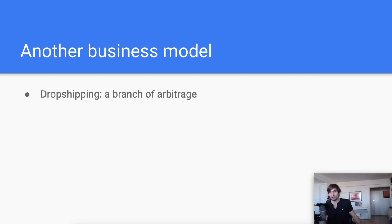It's not a new concept. Arbitrage means just finding price differences. So the other business model is dropshipping. Dropshipping is basically where you find a product cheaper at a supplier or a retailer than it is on Amazon, and you list it on your Amazon store. Whenever a customer places an order for your item, you ship the product directly to the customer.